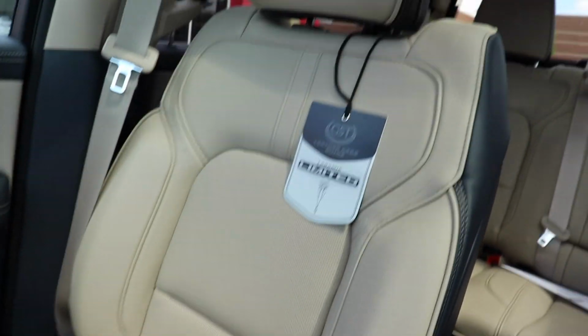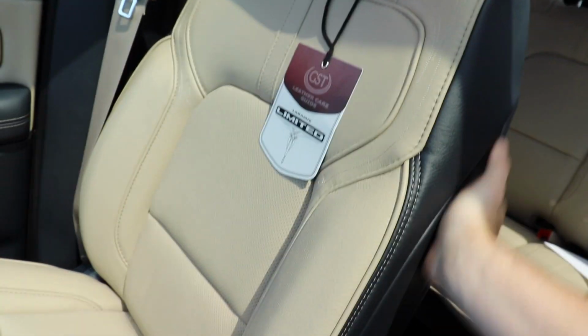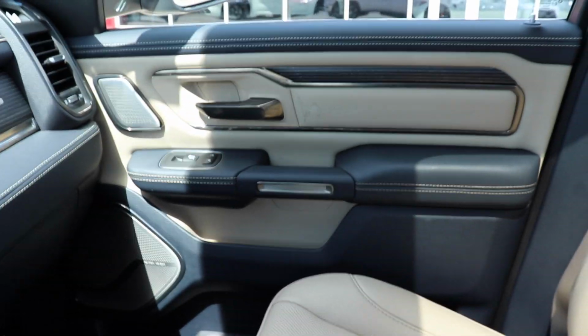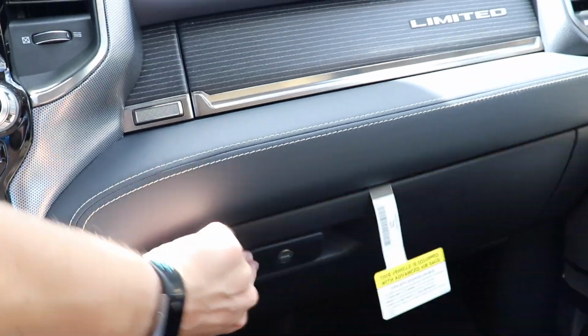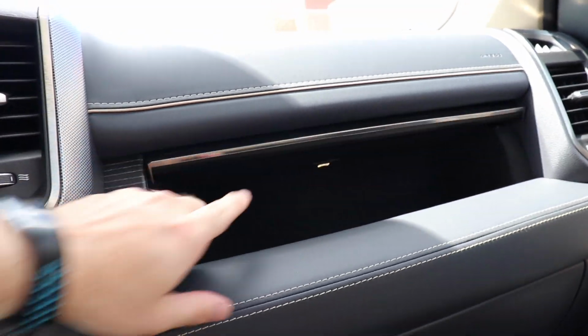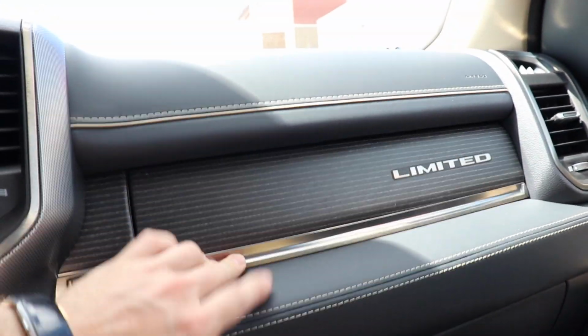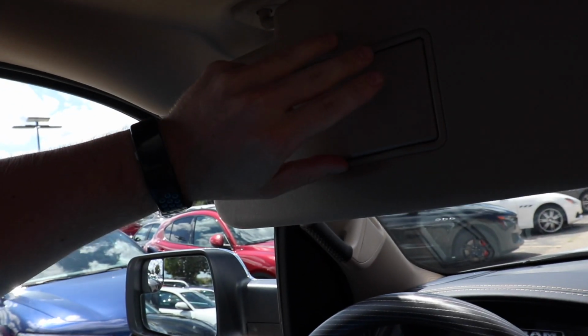So, closer look at the seats. Again, the stitching and the color choice is absolutely beautiful. Coming to the glove compartment, pretty standard glove compartment there. However, you do have a second one. Push this button, that little lid opens, and it is LED lit in there. You do have halogen lit vanity for passenger as well as driver.